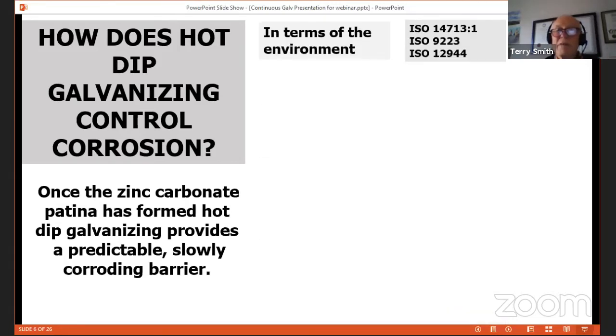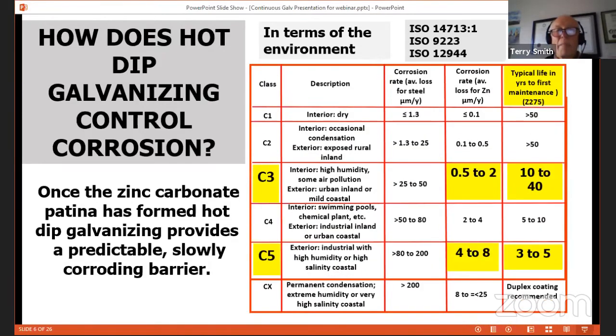And in terms of the environment, there's a number of specifications or standards, the ISO 14713 Part 1 and the ISO 9223, as well as the ISO 12944, have these corrosion categories. And we're looking at, say, C3 atmosphere, which is probably largely 90% of this country. The corrosion rate of zinc is about 0.5 to 2 microns per year. So the applicable life would be in excess of about 10, 15 years.